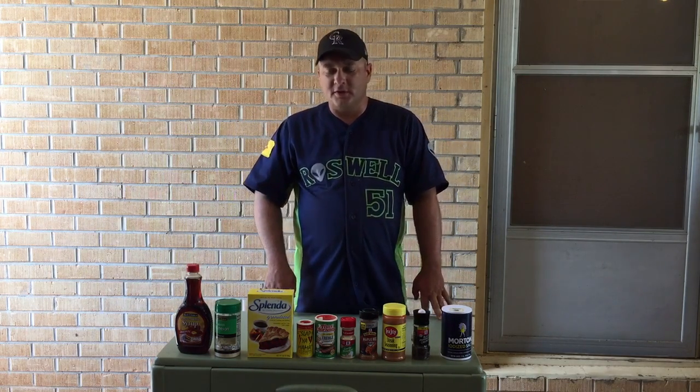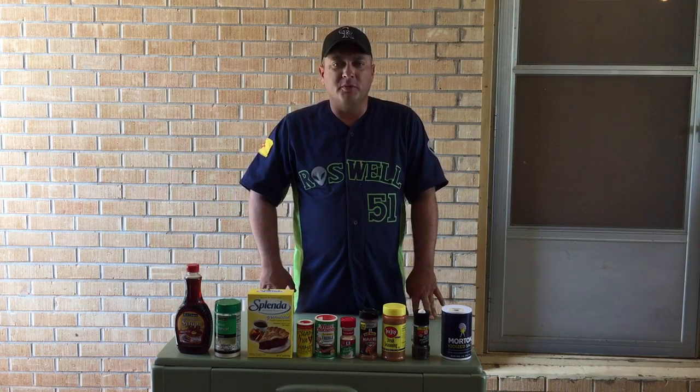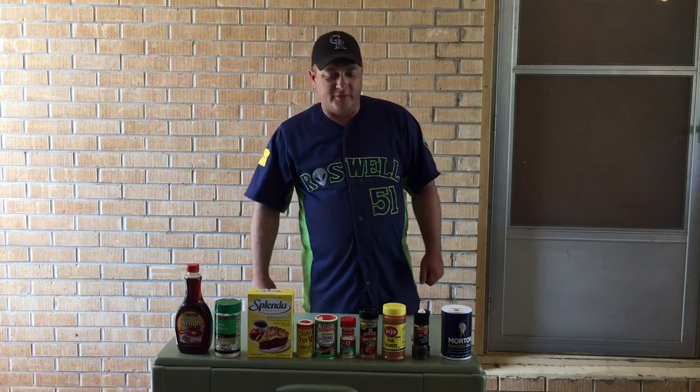Anyway, there are a host of others we could probably pick. I'd like to know what some of you guys think. If you have any comments, please feel free. I'm open to hearing new things. But this is just a few ideas of what I think people are overlooking for their prepper cabinet that you should probably have in.